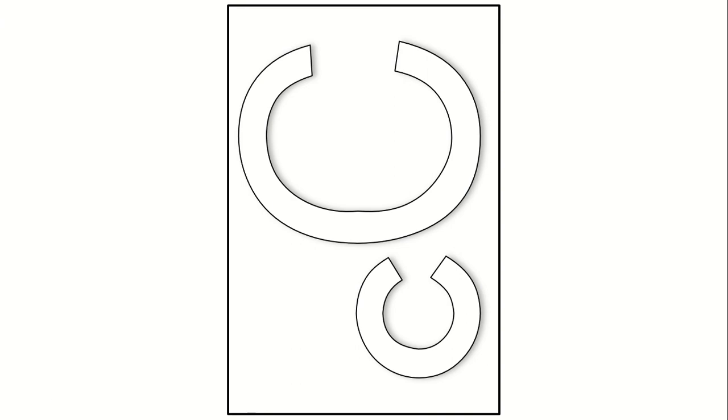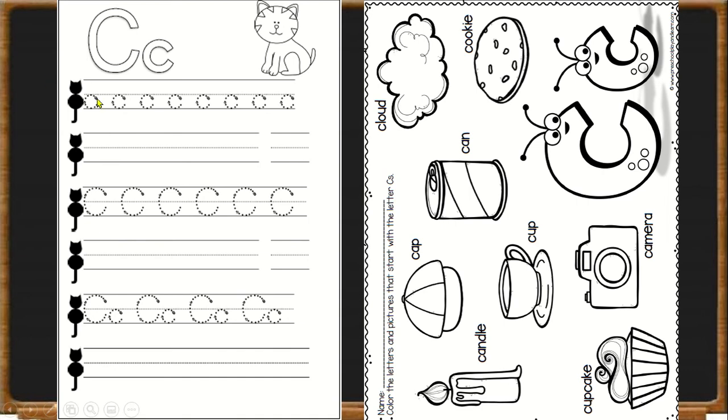Next, we are going to look at the letter K. So make sure you cut out and paste this on the next page. Then you're going to practice making your letter K. Make sure you start just above the middle of the line. Up, touch the top line, down to the bottom. Up, touch the top line, down to the bottom.